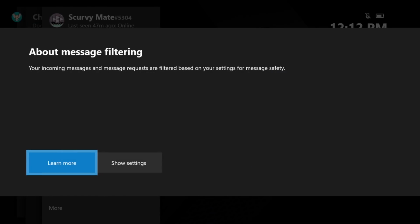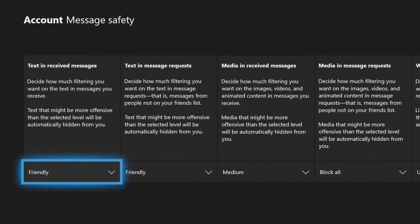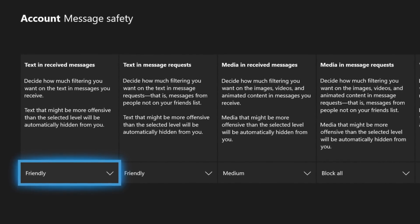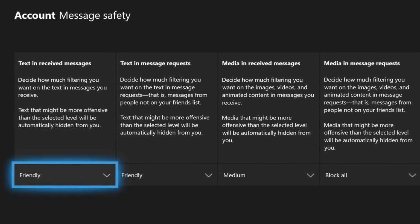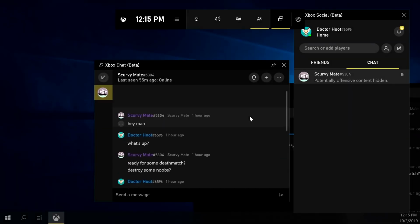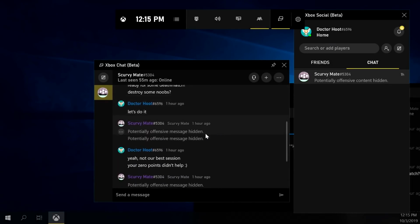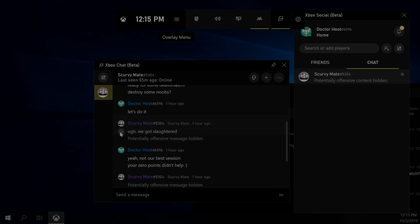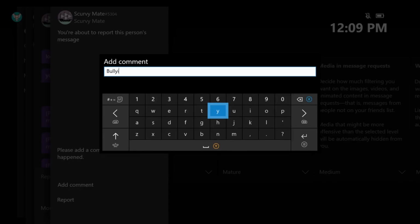Right now, this of course only deals with text-based messaging, but Microsoft has remarked that they would like to eventually move into voice messages and game chat. So you can imagine a scenario: you're playing Call of Duty, someone swears, and the swear word would be bleeped out in real time, just like if you were watching broadcast television and someone said a bad word. Now, what do I think about all this?